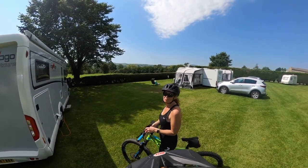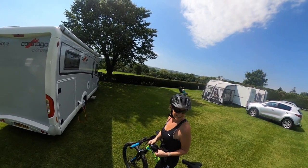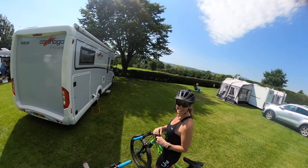Wish it was like this all the time. Weather and campsite. Yeah. Oh, it's been a stunning stop, hasn't it? Richard is a superstar. Loved it. So good here. Yeah, definitely recommend it. Stunning.